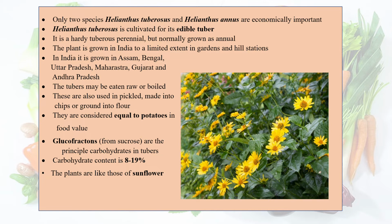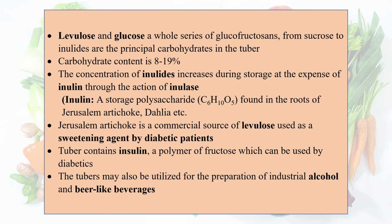The plants are like those of sunflower. Normally, you can observe in this picture that the flowers are like sunflowers, so it is commonly called sunchoke, sunroot, sunflower, wild sunflower. These flowers are like small sunflowers. The plant is also like a sunflower plant.